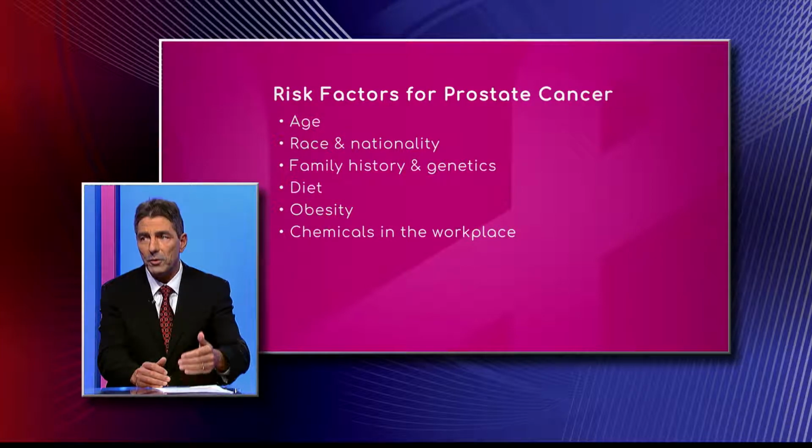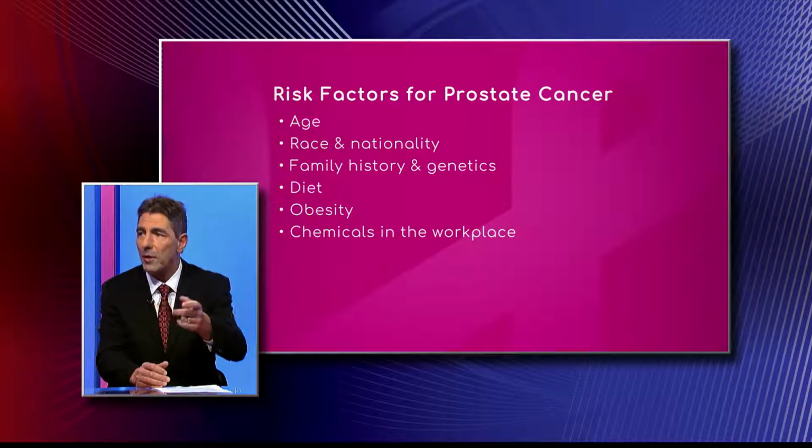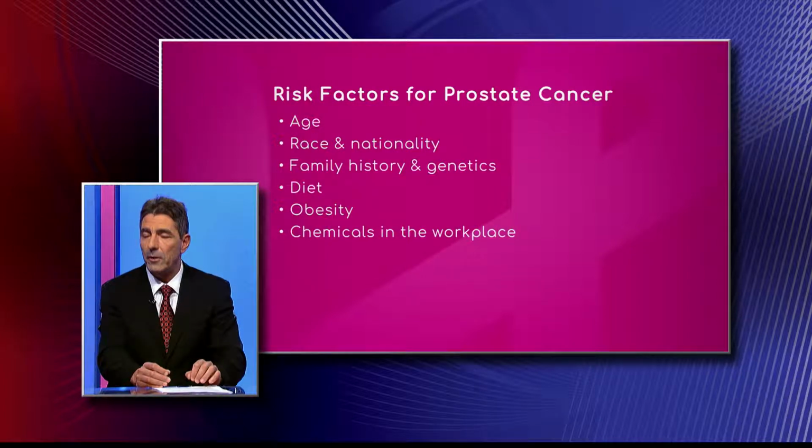But if you have more than one first degree relative with prostate cancer, like a father or a brother, or a grandfather, then you should start doing screening at the age of 40. It's almost like women with mammograms as well. Right. African Americans are recommended to have screening starting at the age of 45 because they do have a slight increase in the incidence of prostate cancer.